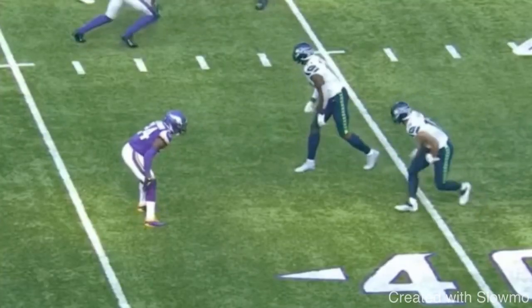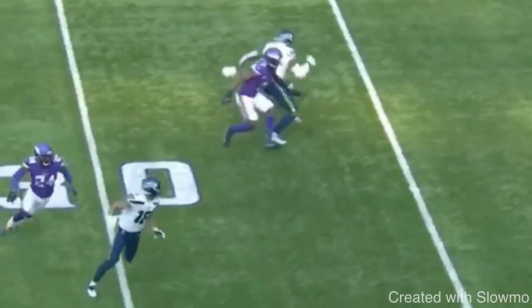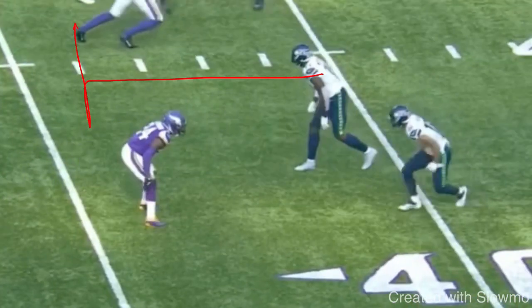Let's get started with this video. So we're looking at this route for Metcalf. He's at the top of the screen, okay? So he's going to be running something we call a T route. I know there's a couple different names for it, but essentially it's like the reverse of a whip route, okay? So you want to think of it like he's drawing a T. That's how you want to think of it. That's what I call it. It's like a reverse of a whip route.